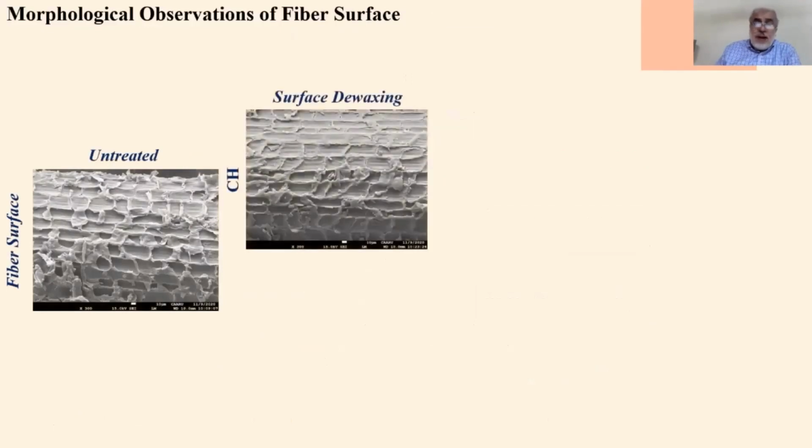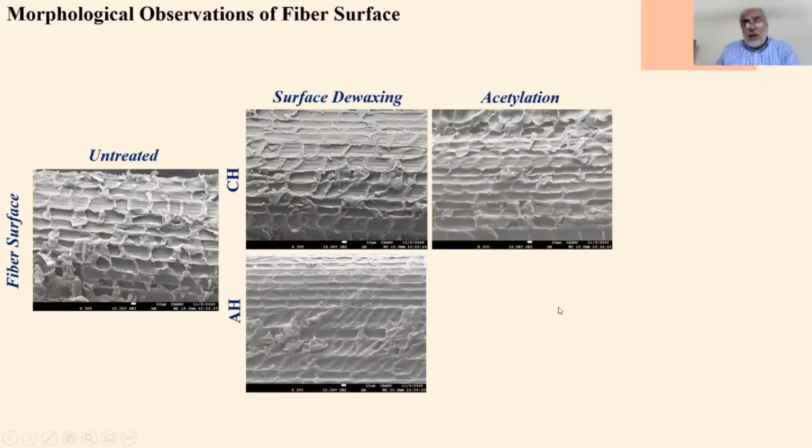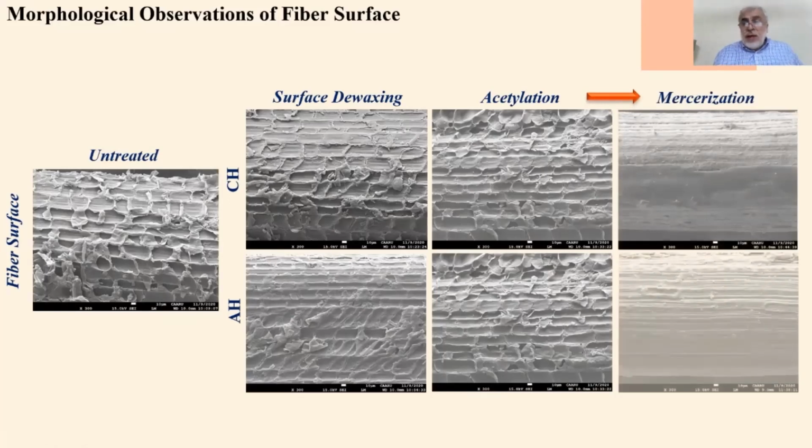The outcome of this process has been analyzed using SEM. The untreated fiber has a rough surface. After surface dewaxing, the pectin, wax, and other bits were removed. Acetylation removed more, and at the end we achieve a smoother surface with exposed OH hydroxyl groups, which will react with the functionalized polymer later.